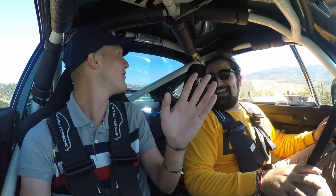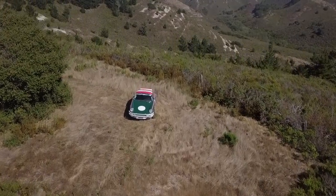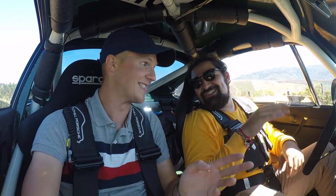I'm going to get out. I'm going to get some photos up here because this is amazing. Maybe we can even try and get the drone up. I don't even know. Most importantly, I'm going to clear these bushes off me and then check the GoPros are still here.